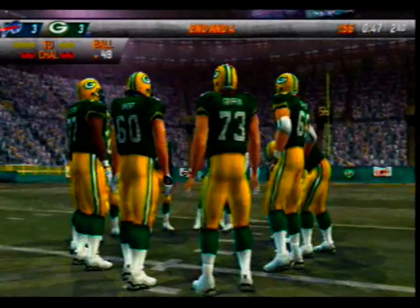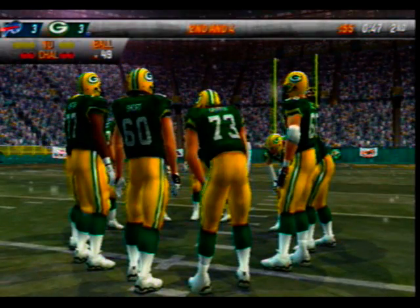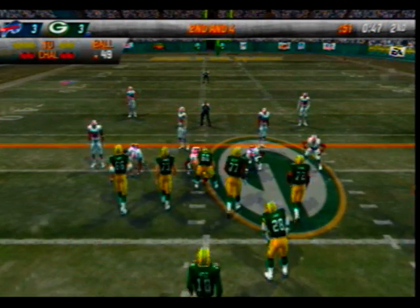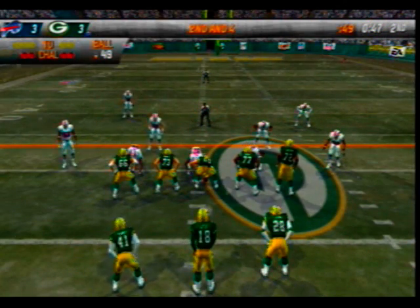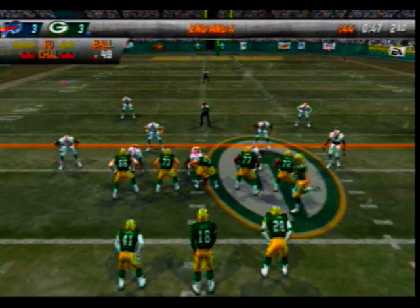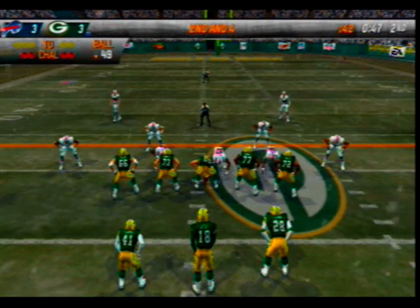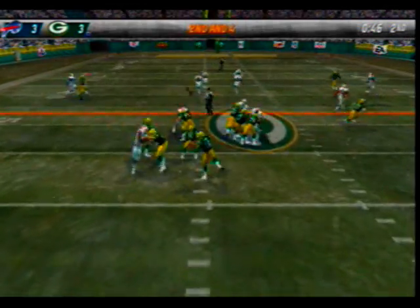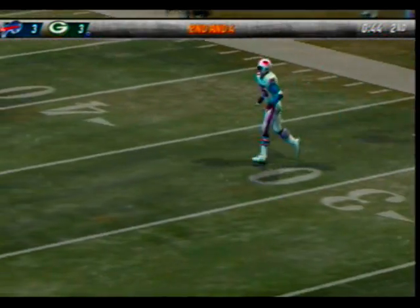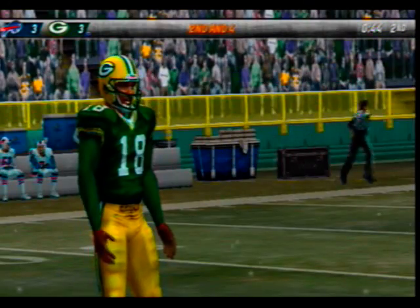Reaching a milestone right there. He's now passed for over 3,000 yards this year. Ball at about midfield. They'll go from the shotgun. Number 80 moves in motion. Drops back, throwing. This pass is incomplete. Got just a little too much air under it.